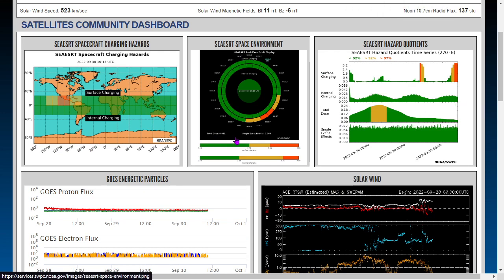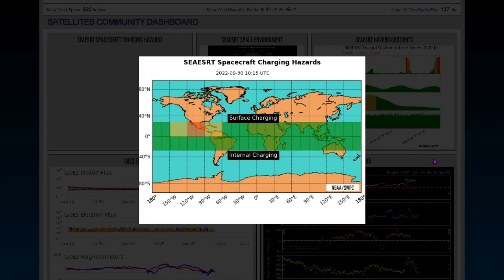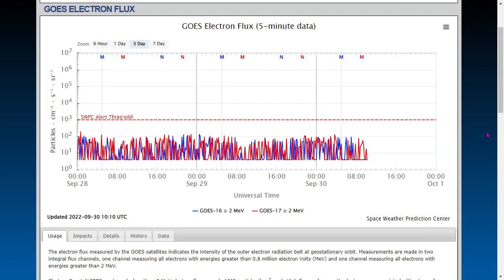So we do have some satellite charging hazards here at the moment, some surface charging happening over places like Mexico, about to move into the Central Pacific Ocean. Those surface charging hazards are caused by electrons building up on the surfaces of satellites. GOES electron flux remains cratered here. So we can expect this to remain kind of low.